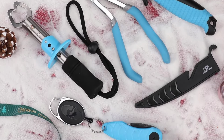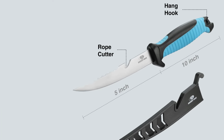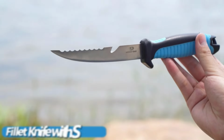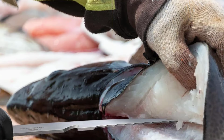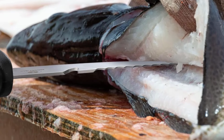Completing the kit are a folding line snip and fly fishing retractor, offering compact utility for cutting fishing line and securing essential gear. Presented in a superior package, this kit is an ideal gift for fishing enthusiasts. Ensure longevity by cleaning and drying tools after use, and always handle them with caution. Elevate your fishing game with the Mossy Oak 4PC Fishing Toolkit.